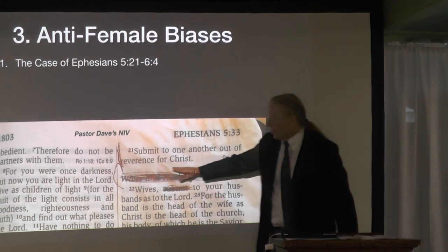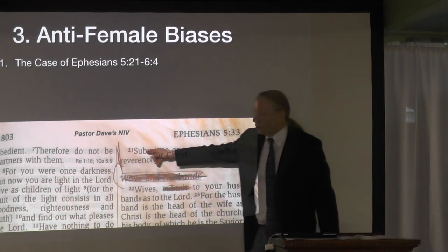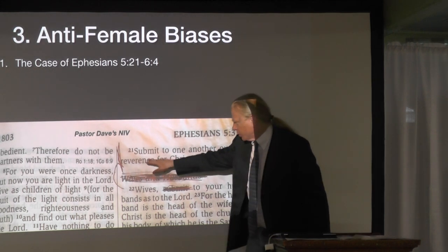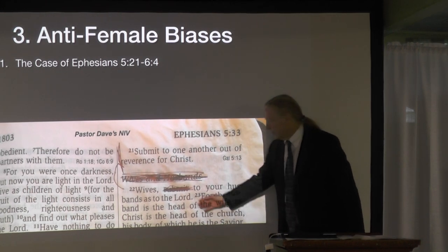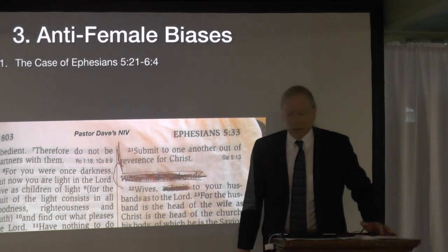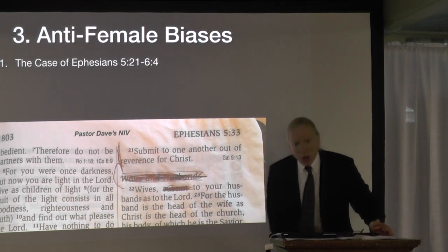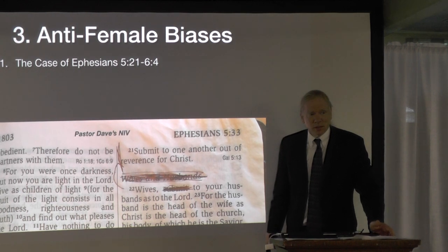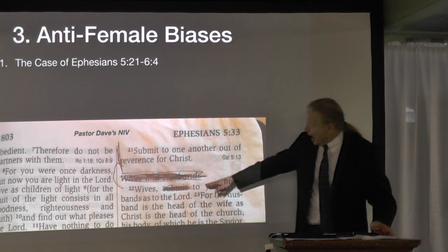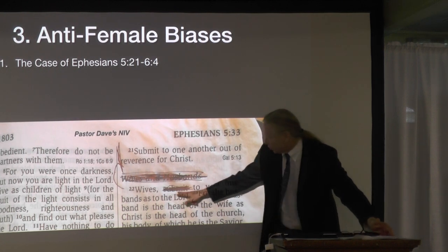The thing that I scratched out here is not biblical. It's a title put over top of this passage of scripture. And so what the NIV has done, a very anti-female bias: submit to one another out of reverence for Christ. New idea. Wives, submit to your husbands as to the Lord. This is an anti-female bias. This verse goes with verse 21. It makes a huge difference. A lot of translations do this. In fact, notice I do scratch out one of the words in the Bible, the word submit here. Wives, submit. I scratch the word submit.